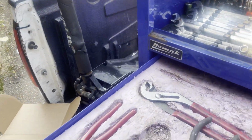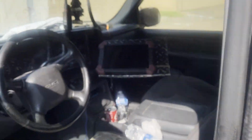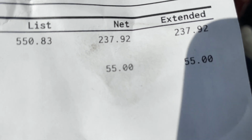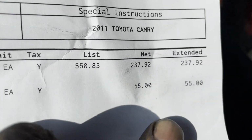We love him. Now that we got that going, we can come in here to the office and input the data. First thing I do is edit the alternator cost. That is actually what I paid for it, $237. I did pay for the core, so I'll get that back. That's my money. I bought this with my money.